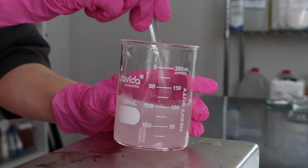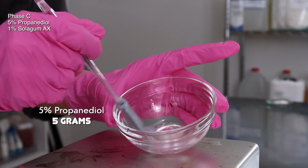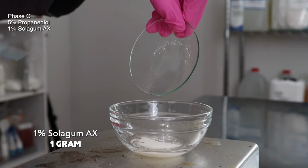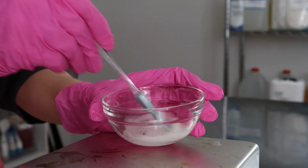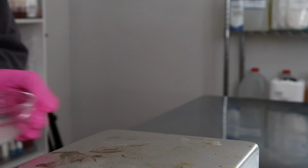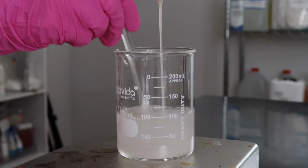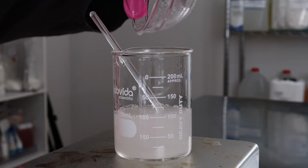That is normal. Now moving on to phase C, set that beaker to the side, grab another sanitized container, add in 5 grams of propanediol and 1 gram of Solagum AX. If you want to use xanthan gum soft, you could use that here too. It'll just maybe be a little bit more tacky. Mix those 2 together, and then pour your phase C into your phase A and B while mixing, and the viscosity will increase just a little bit, not too much. And that's it. Pretty easy to make, pretty fast.